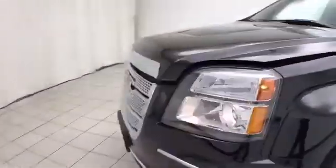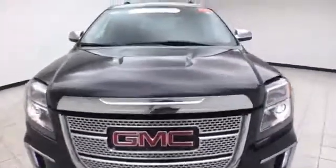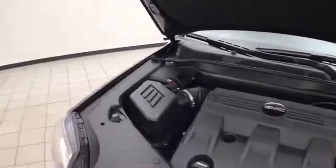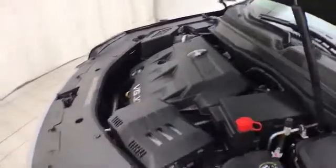Under the hood, this Terrain has a 3.6 liter V6, 301 horsepower, and of course just as clean under the hood as the rest of the vehicle. EPA fuel economy estimates an average of 16 miles to the gallon in the city, average of 23 on the highway, and only 5,000 miles on those tires.